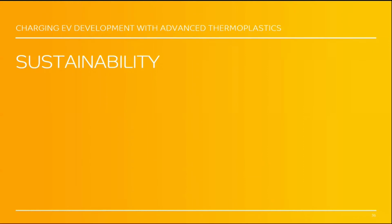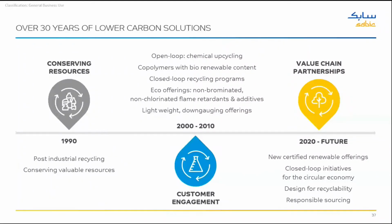Now we'll move into some sustainability. Sustainability is not new for the Specialties business, as we have a history of more than 30 years working on solutions to lower carbon emissions. We started our journey in the 90s focusing on usage of post-industrial recycle and waste and water and energy reductions.